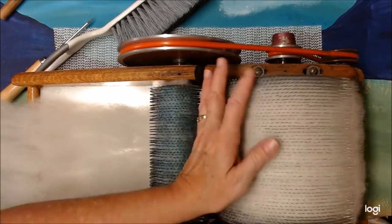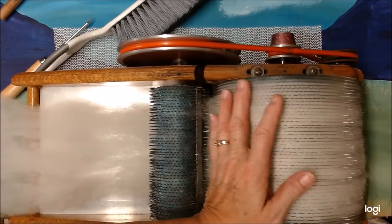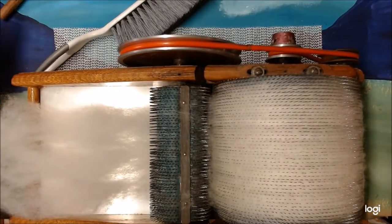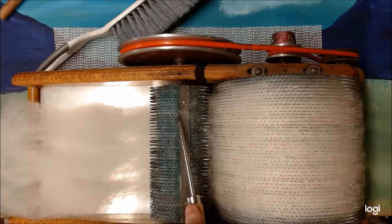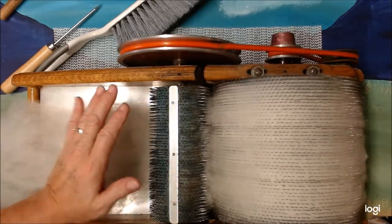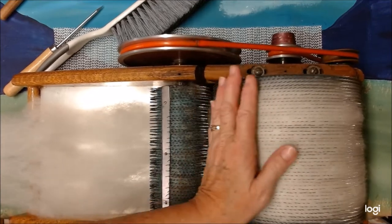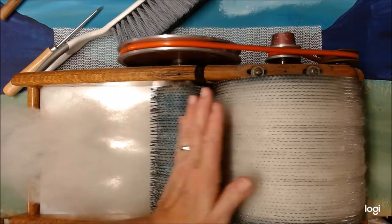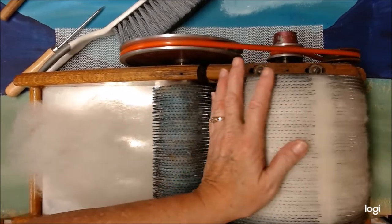Sorry for the squeaky. This is the only table I have that I can get my camera to work with, and still be out here in the quiet. So you have to listen to this squeaky.